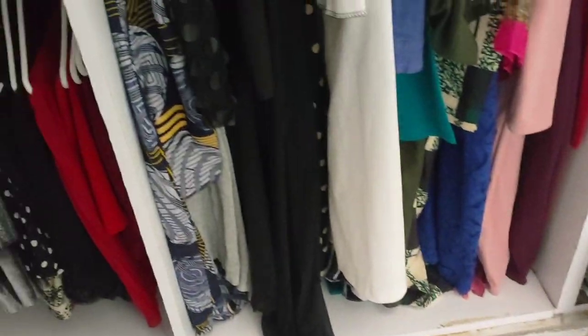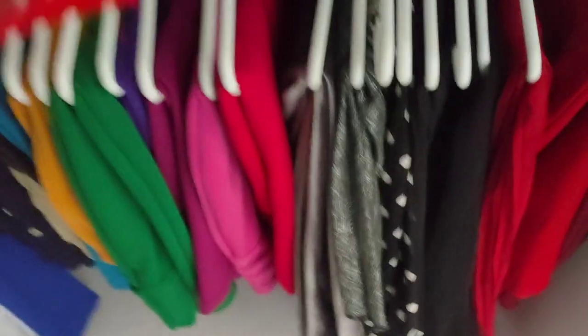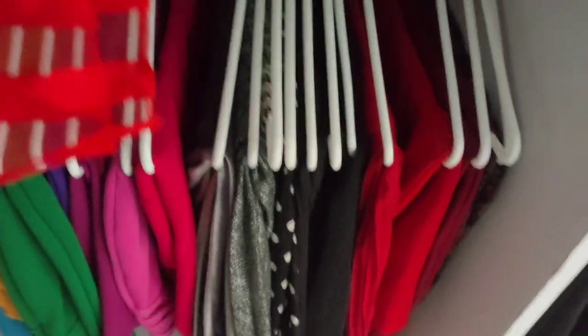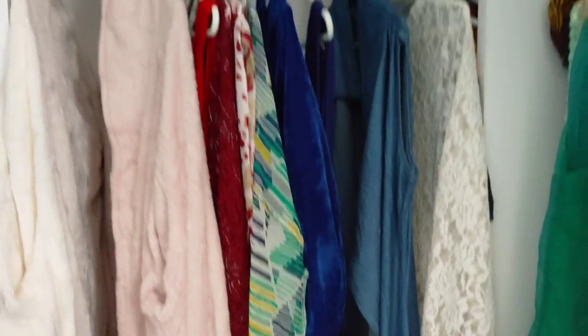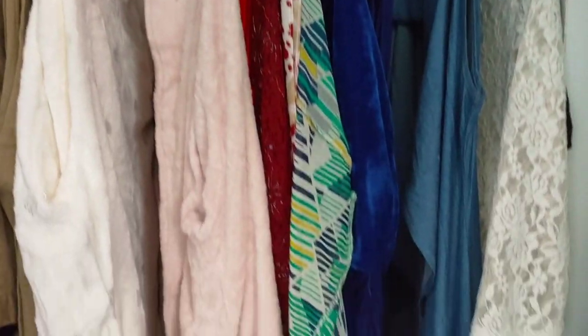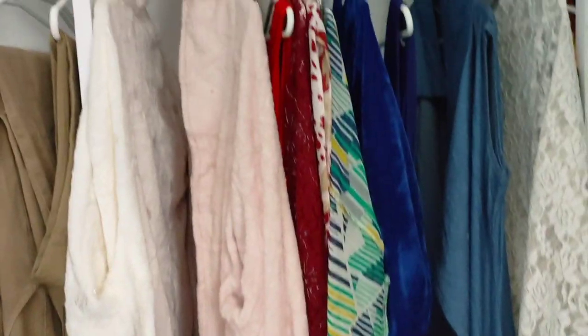So you guys have understood the basics of what I'm saying. So these are my short dresses, and then here are my skirts. Like I told you, I don't know if I should keep repeating. Before we go to the skirts, let me show you something here. So here we have long dresses. These are my long dresses, and then we also have my bathrobes here.